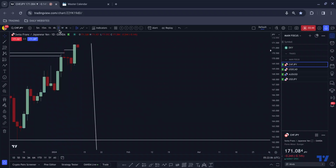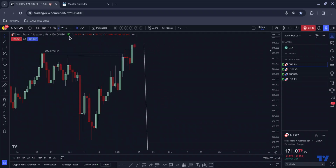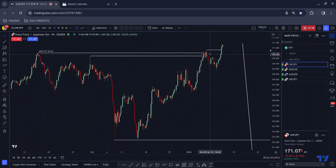Okay. So what I'll specifically be looking for from this pair is I won't be looking for a break below here. I'll be looking for a break below the area of value to confirm the move.